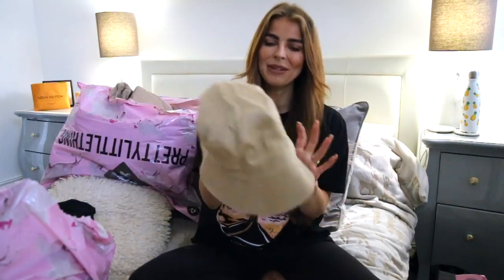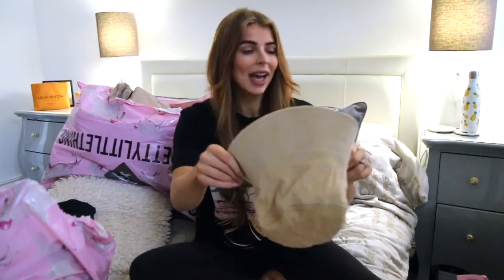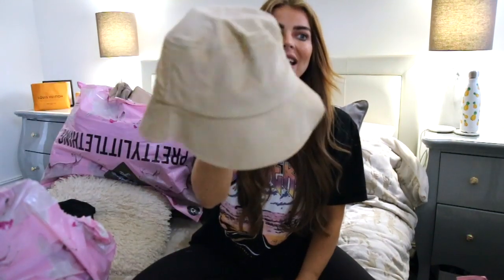And then I also picked up this really cute little bucket hat, which I have already worn. I wore it with the jacket that's in here, actually just peeping out of this one. I love a bucket hat. I just think they're so cute, especially with big teddy hoodies. I want to wear this with a hoodie as well. I wore it with a puffer jacket, but I want to wear it with a hoodie too, because the cord is really, really cute. So I like that one a lot.